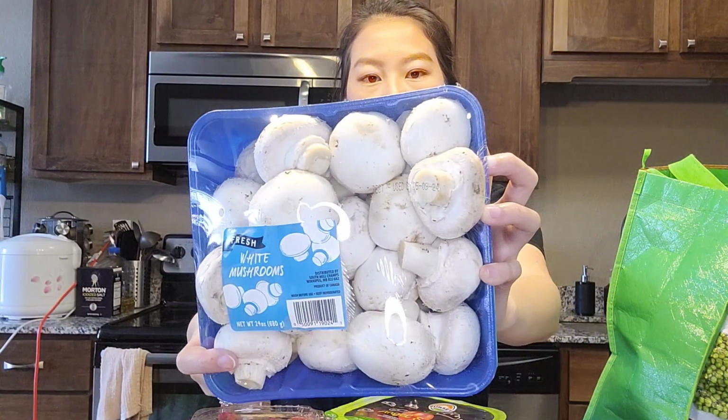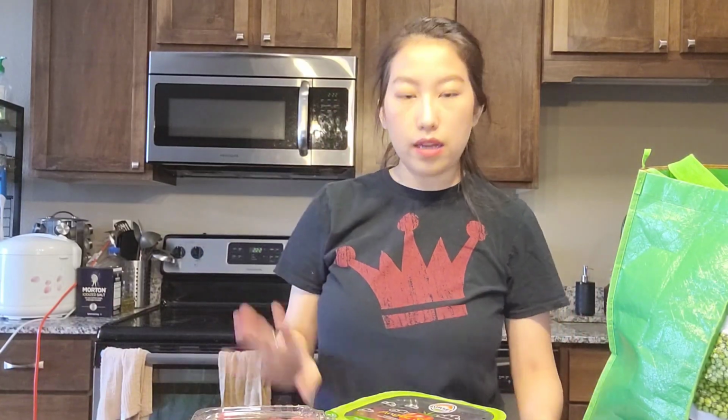Mushrooms. We eat a lot of mushrooms in this household, and usually this will last us, I would say, probably a week and a half, depending on how well preserved these are and what we're cooking with it. But I'm hoping to grow mushrooms in the future, so hopefully I don't have to buy any more mushrooms in the future. But until then, we're buying mushrooms. Tomatoes.